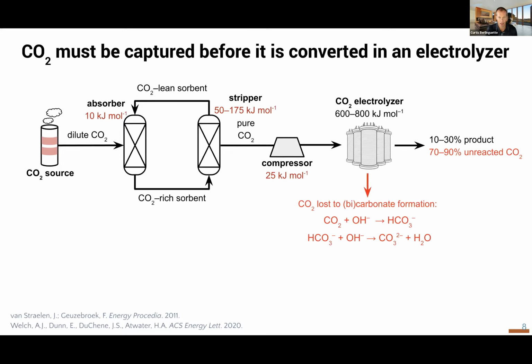But I think we really need to take a step back and think about the entire CO2 value chain before we invest too much into the notion of feeding gaseous CO2 into our electrolyzers. And so this exercise is actually just going to take a look at taking atmospheric CO2, so you have a dilute CO2 source, all the way to the final product if we're going to use a CO2 electrolyzer.